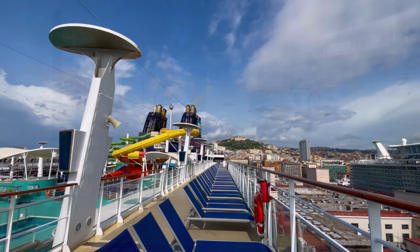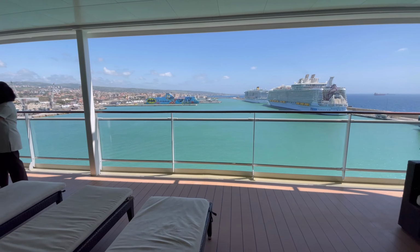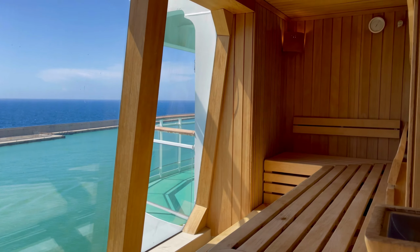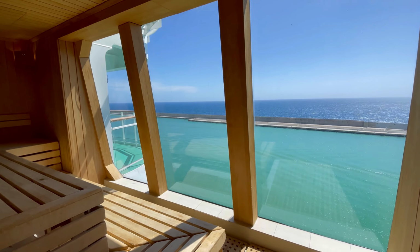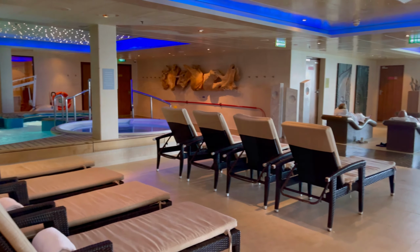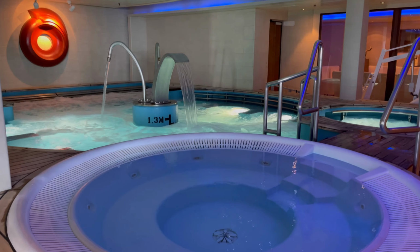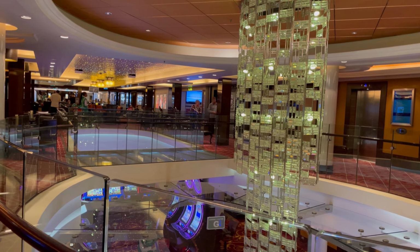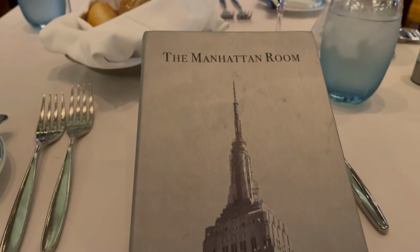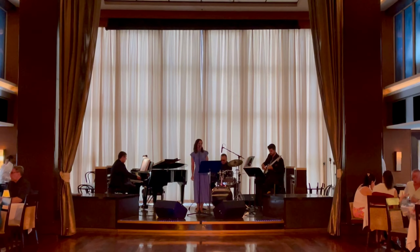Tip number 1, arrive a day early and choose the earliest available check-in time, then it is not so crowded and you can get on board within an hour. Checked out the spa, got a pass, went to sauna, had lunch, went to the pool. And had a great dinner at Manhattan, one of the complimentary dinings here on board, with some live music.